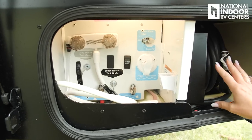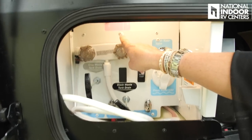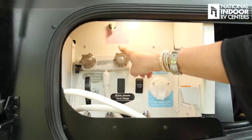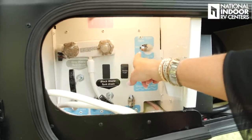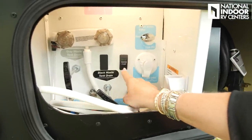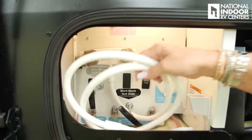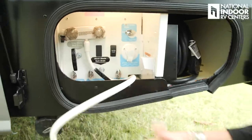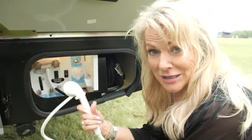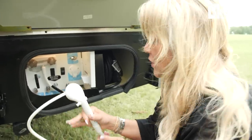Next to our shore power cord, we've got our wet bay. So at the very top, we've got our winterization valves. Again, something you don't need to worry about if you just come to National Indoor RV Centers, we'll take care of you. We've got our freshwater valve, our freshwater inlet, water pump, our shower, hot and cold. Got a nice little shower here. I love this because I want to take my View to the beach. I want to be able to wash off my feet when I get back so I don't track that into my coach.